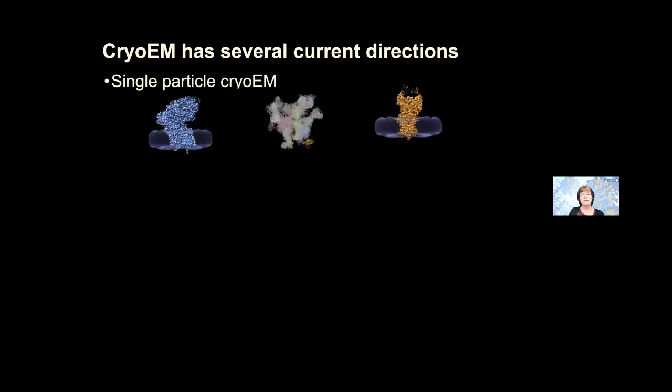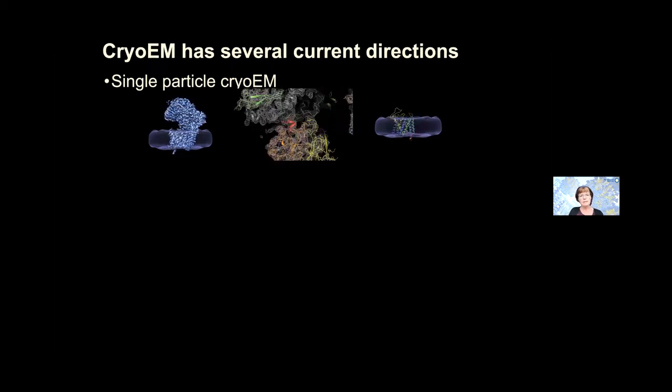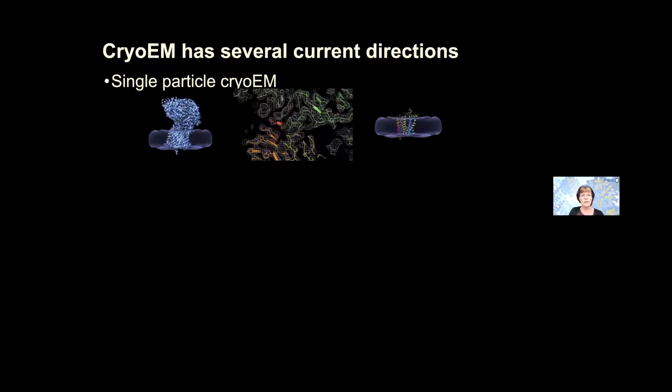Okay, so first of all, let's just say, what is CryoEM? It's many things these days. It's of course single particle cryo-EM, the beautiful stuff that leads to these very high resolution structures. We see papers in Nature, Science and Cell every week, and lots of other journals on these.